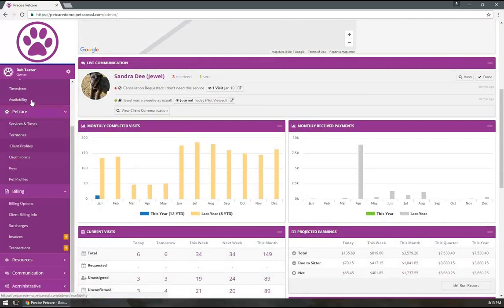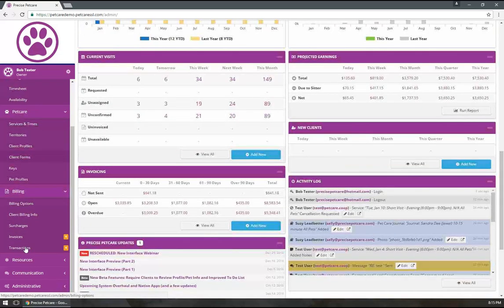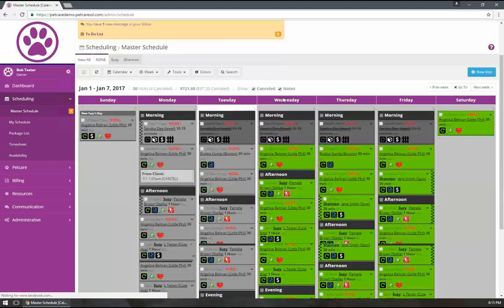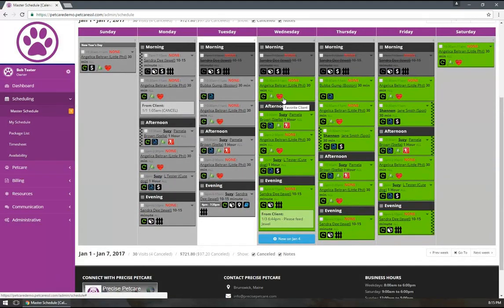Now let's go to the master schedule. And that is under, of course, scheduling. And like I said before, our system icons are very much different than the tags that you may have. That makes each one of those stand out so you don't get them confused.